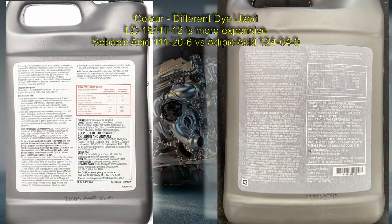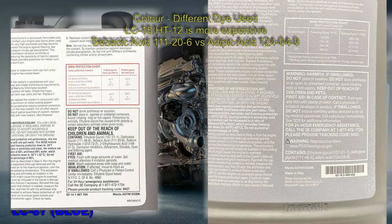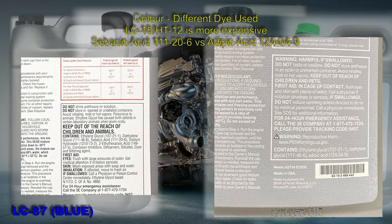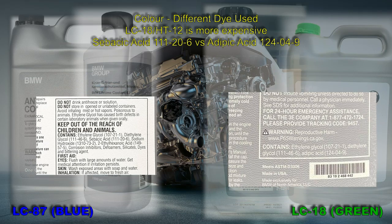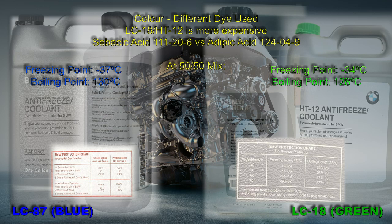The third main constituent of LC-18 is adipic acid, 124-04-9, whereas the third main constituent of LC-87 is sebacic acid, 111-20-6. The different formula means that at 50-50 mix, LC-87 mixed coolant has a freezing point of -37 degrees Celsius and a boiling point of 130 degrees Celsius. LC-18 mixed coolant has a freezing point of -34 degrees Celsius and a boiling point of 128 degrees Celsius.